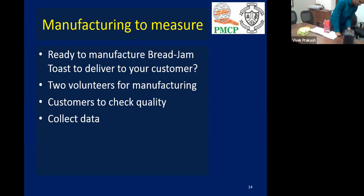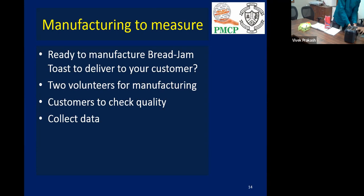Is the plug started? Just to continue what we said, hygiene can be one of the expectations. So you should have gloves.